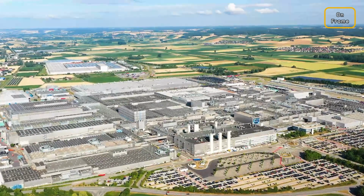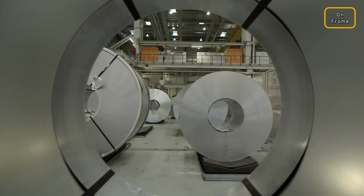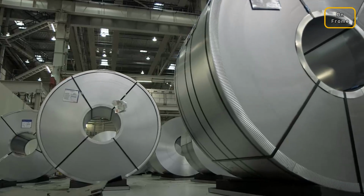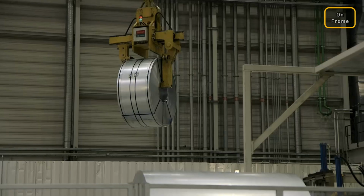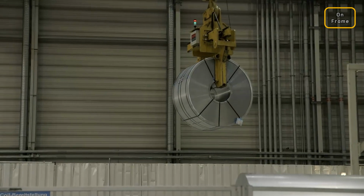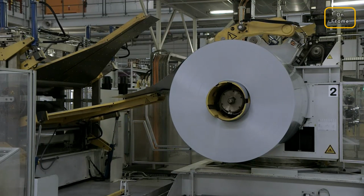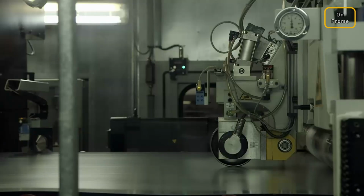With this background in mind, let's dive into the intricate fabrication process of the 2024 BMW 5 Series at this world-class facility. 1. Press shop, precision metal shaping. The journey of each BMW 5 Series begins in the press shop, where raw materials are transformed into the car's structural components. Here's how it happens. Material selection. The process starts with selecting high-strength steel and aluminum alloys, chosen for their lightweight, strength, and durability. These materials are delivered in large coils or sheets.